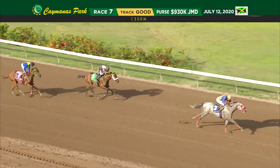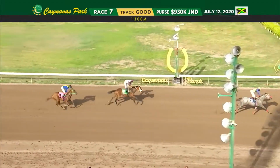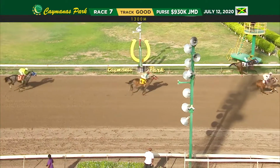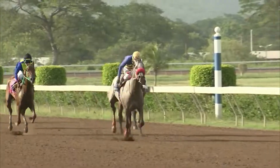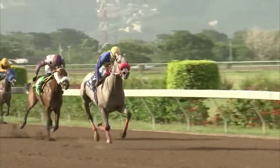Race Car like a Ferrari comes roaring home to win it from Eagle One. Solid Approach and She's a Hit. Inside the final 16th, a Race Car running away. A Race Car like a Ferrari.